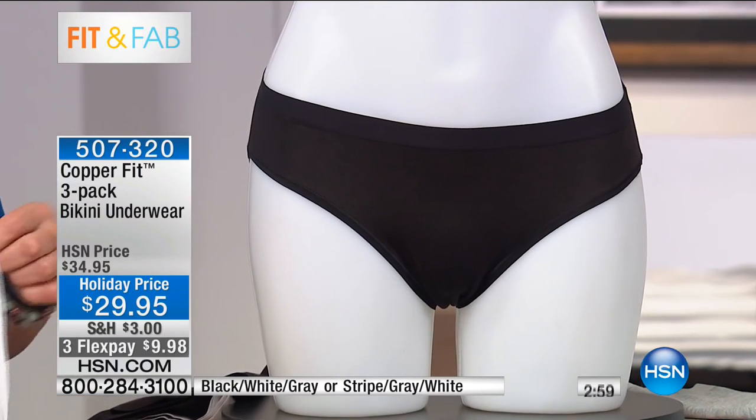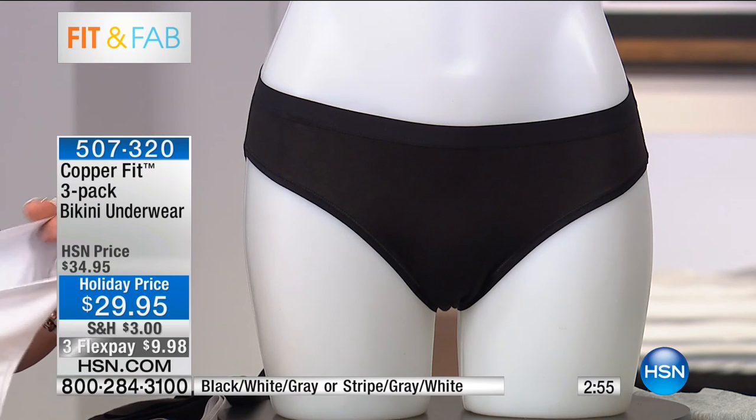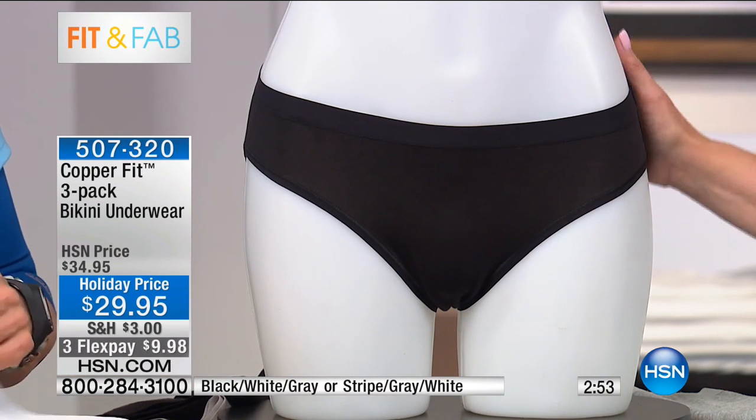All right, so take CopperFit. They've really figured it all out. Let's do it from top to bottom, inside and out. And we have the little bikini bottom.